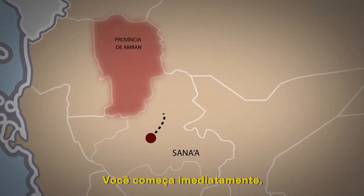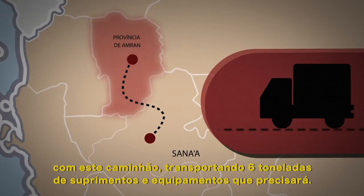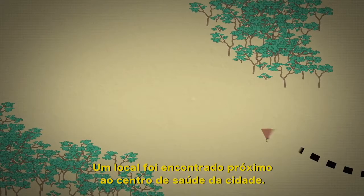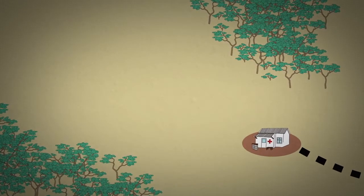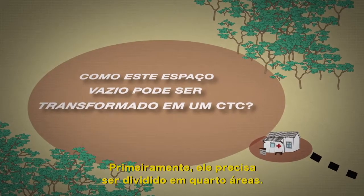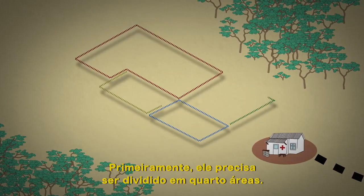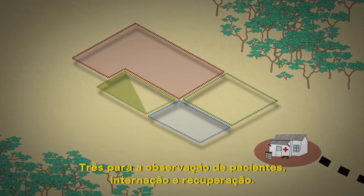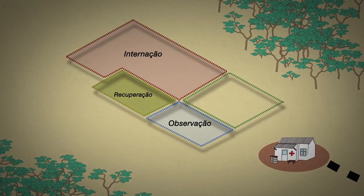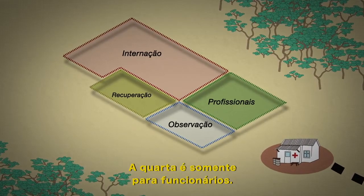You set off immediately, with this truck transporting the 6 tons of supplies and equipment you'll need. A site's been found near the town's health centre. How can this empty space be converted into a CTC? First, it needs to be divided up into 4 areas. 3 for patient observation, hospitalisation and recovery. The 4th area is for staff only.